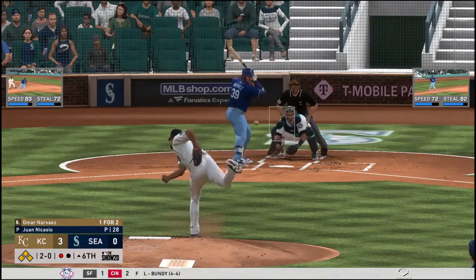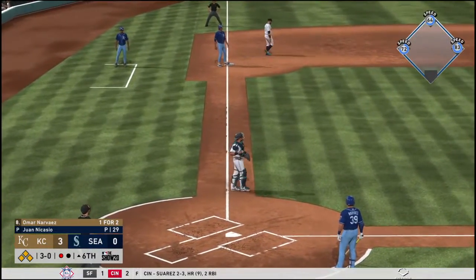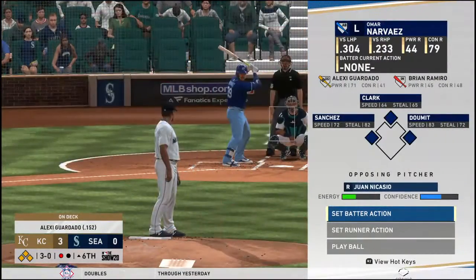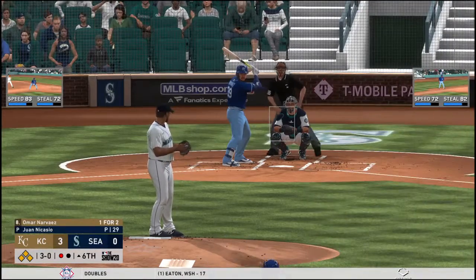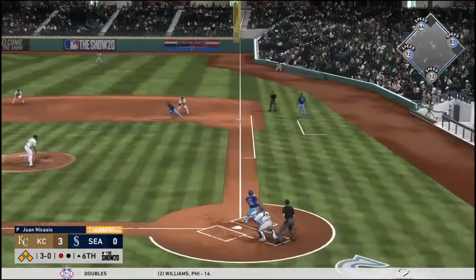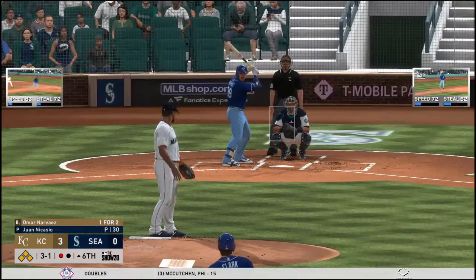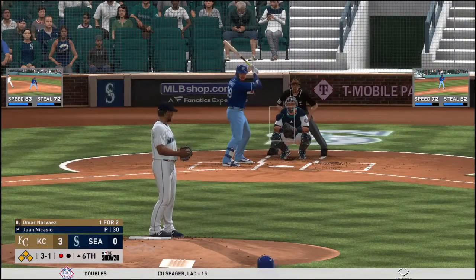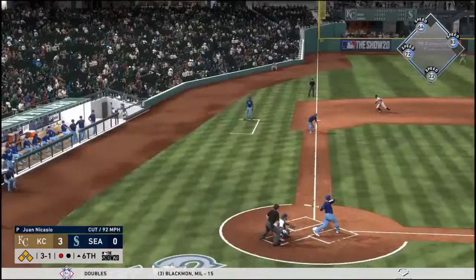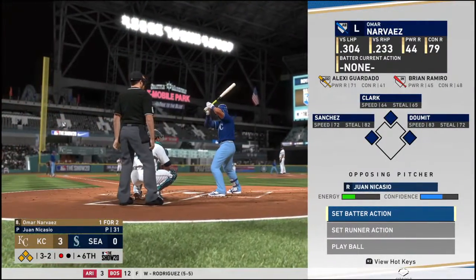From the belt, the pitch. In the dirt and blocked behind the plate. Good job to corral this quickly as the runners hold on. The 3-0 pitch. Hit on the ground down the first baseline. And this is going to be a foul ball. Has to challenge him now. Here's the pitch. Bases are loaded here. 1 man out.